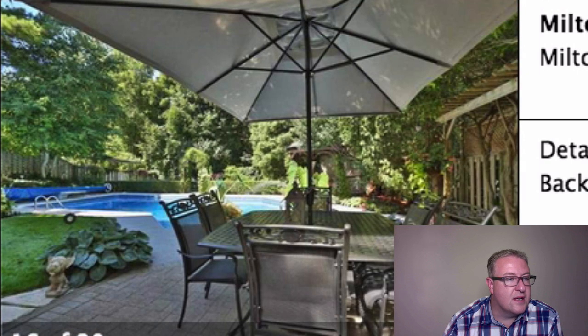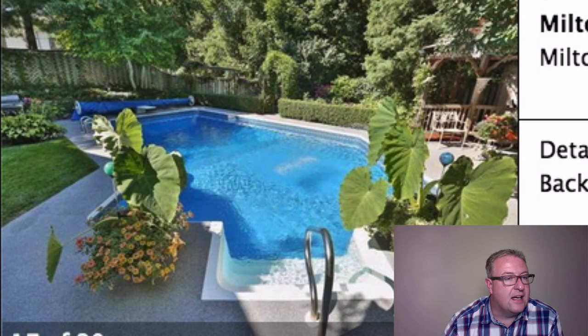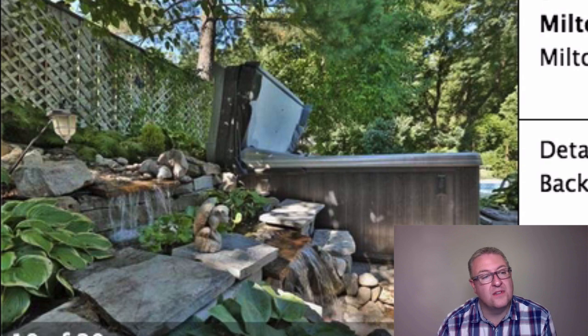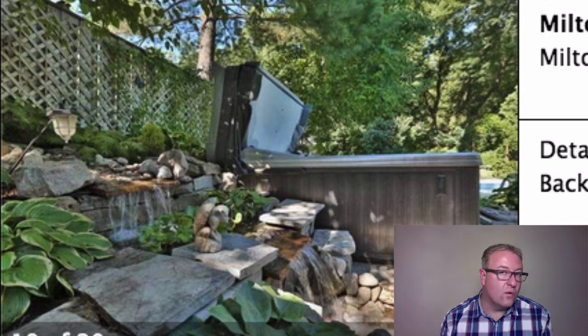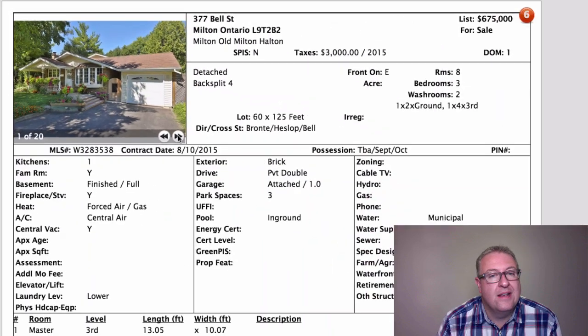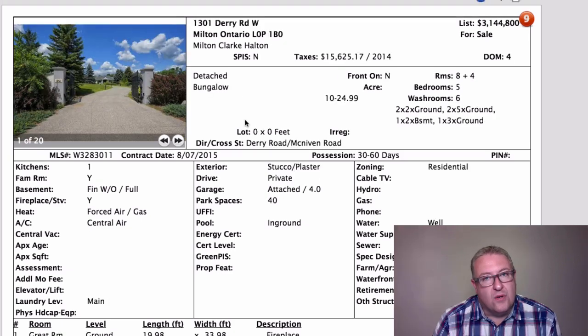Nice little covered area right there. You have a tree canopy, saltwater pool. You still have some grass, which is a nice mix. People don't want the whole backyard with pool. They like to see some grass there. Single car garage, but I look at something like the one on Highside, the custom home there, and what it went for, and I don't think they're priced too bad on Bell here. Very nice. 1301 Dairy Road, Kilbride.